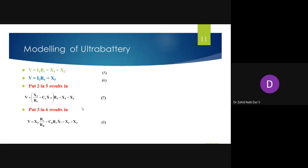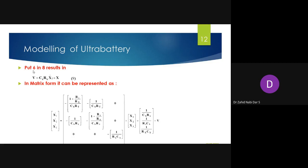From these equations, I have written the entire voltage, considering the voltage drop across the current: these three voltages are there, I1 into R1 plus x1 plus x2, and I2 Rx plus x3. So I am putting equation 2 in 5, resubstituting, and I get this equation. Similarly, putting equation 3 in 6, I get one more equation, and finally putting 6 in 8, I arrive at this equation. It's simple. And in matrix form, I convert it, I get a state space representation of it.